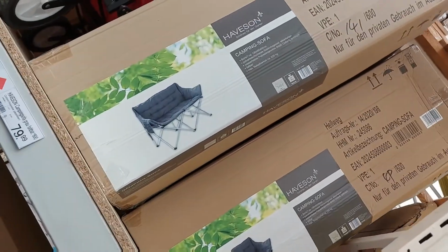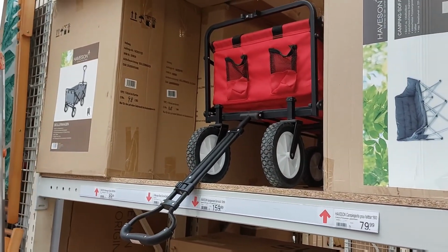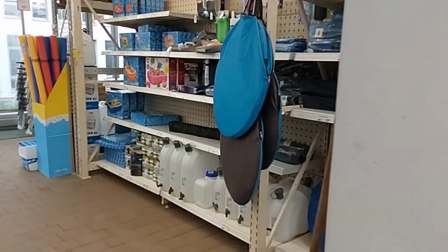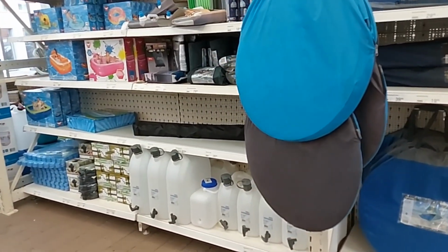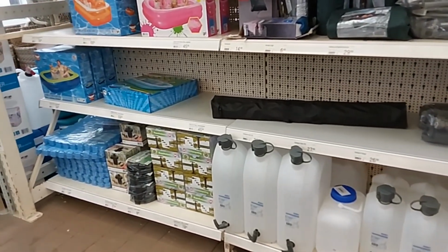Look at this camping sofa. I saw the camping sofa for like €80. Wow, I had to turn and look at that. And they have also the camping mattresses. I think honestly, if I were to get water containers, I would consider these ones that I saw in Hellweg. They look more sturdy for me. Although the little flat plastic ones, I saw some for €2 in Action.